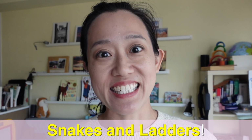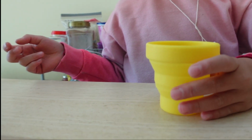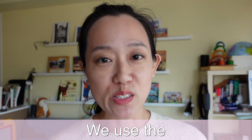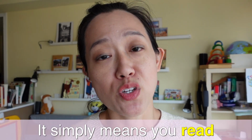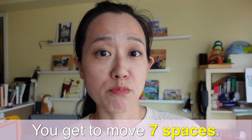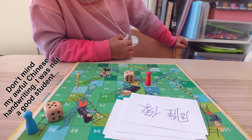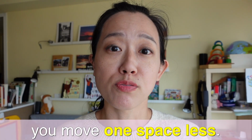So here's how we play Snakes and Ladders. We use the read what you roll rule. What a mouthful. Read what you roll. It simply means you read the number of flashcards for the dice that you rolled. If you roll a 7, you get to read 7 flashcards. And if you get them all correct, you get to move 7 spaces. If you get one mistake, you move 1 space less.